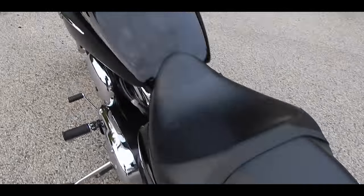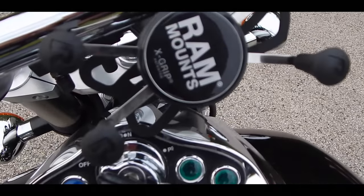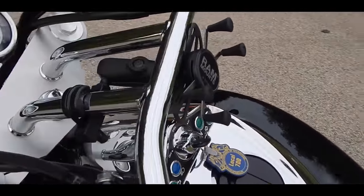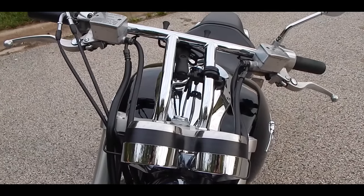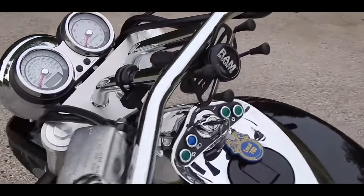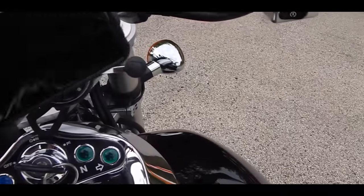Like I said, I've only had this bike for about 2 months, and the only thing I've added so far is this RAM mounts by X-Grip. So it's just a phone holder, but it's real slick, and some of my buddies swear by them. And I've got it mounted underneath the handlebars, that way when I turn the steering wheel, it doesn't hit and interfere. And let's see if I can do this with one hand.